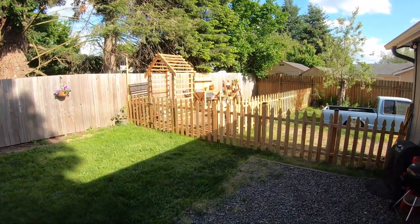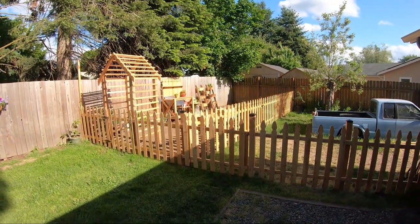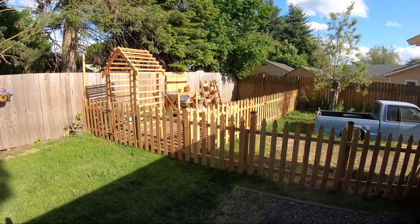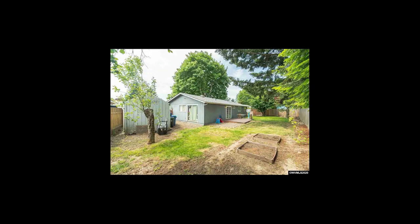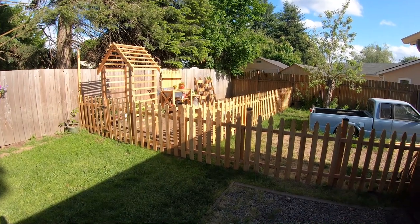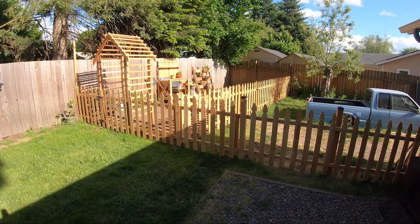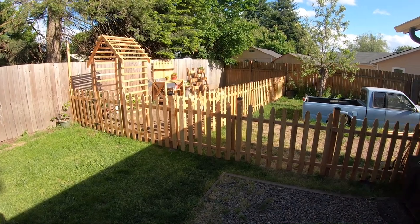So this, and I'll try to find a before picture and throw it up here right now so you can kind of get an idea. But this area was run down. At one time it looked like it had some raised beds that fell apart, and it was just overgrown with weeds and pretty horrible.